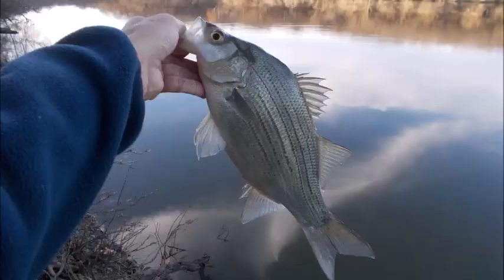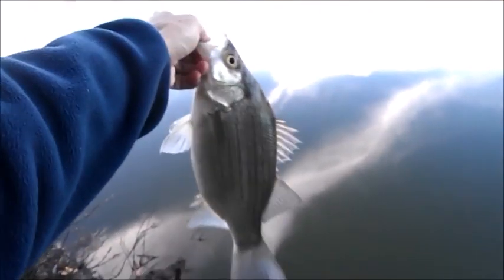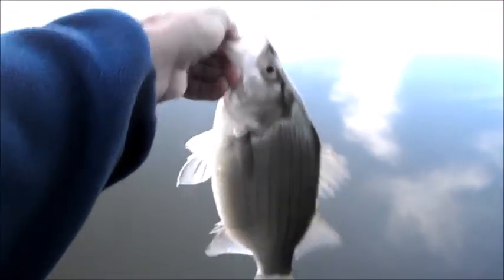1.85 pounds. Alright, this bad boy is 2.16 pounds. It's the biggest white bass on the day. Man, what is going on with my light? Alright, it's the biggest white bass on the day. Let's get him back in there.